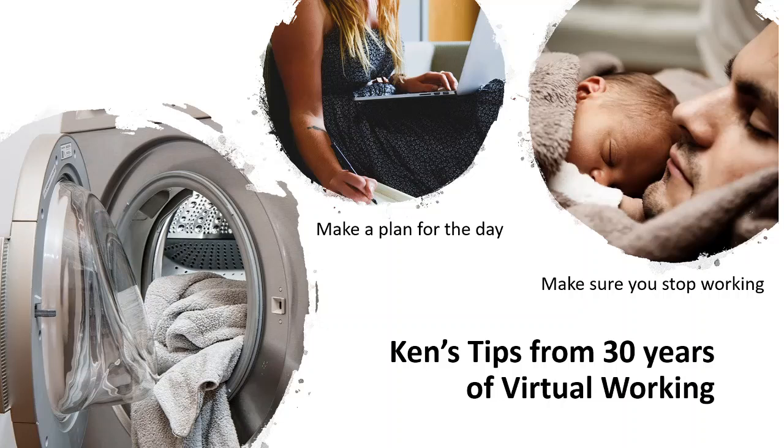You also want to make sure that you find a way to stop working. Pick a time when you're done and you're going to put it aside so that you can spend time with the family.